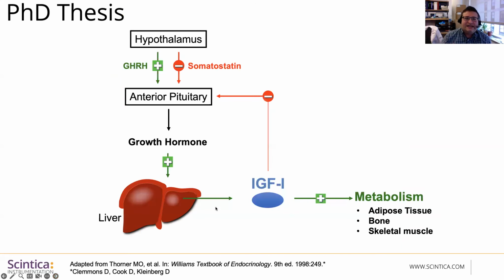Like I said, I'm going to talk about my PhD thesis where I used that PIXImus. So I did my PhD thesis around IGF-1. IGF-1 is insulin-like growth factor, and some of you may know that this is one of the circulating hormones that's basically regulating all of our growth.